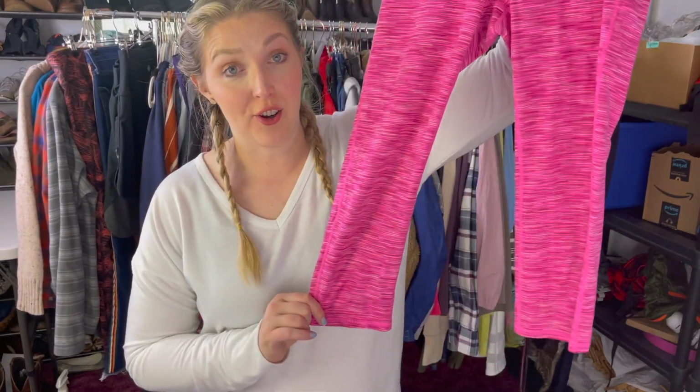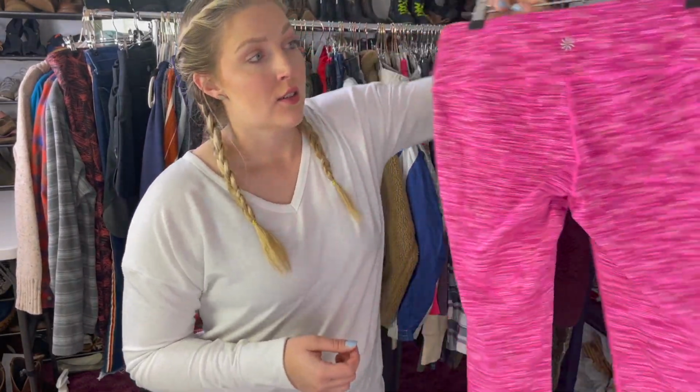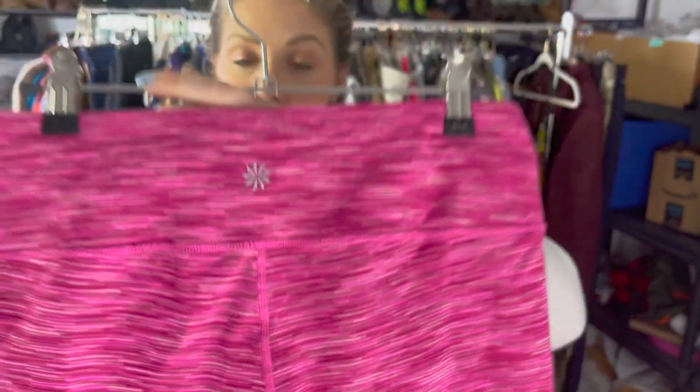Here is an Athleta legging, and it is a heathered pink. You can see the logo on the back. We find this brand pretty regularly, and it always sells pretty good for us. Size medium.